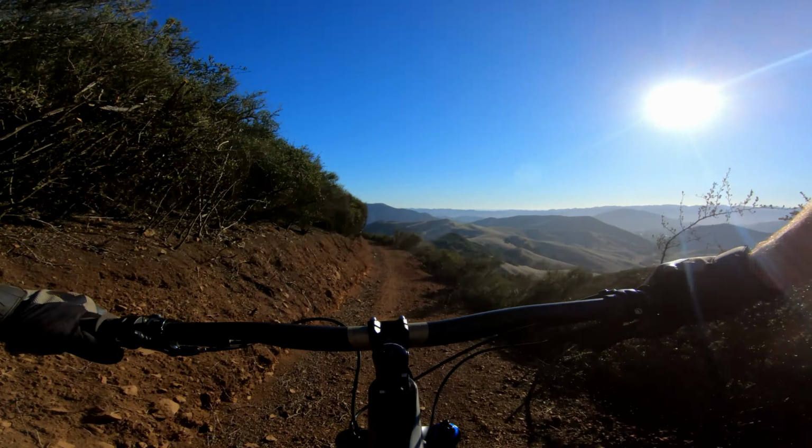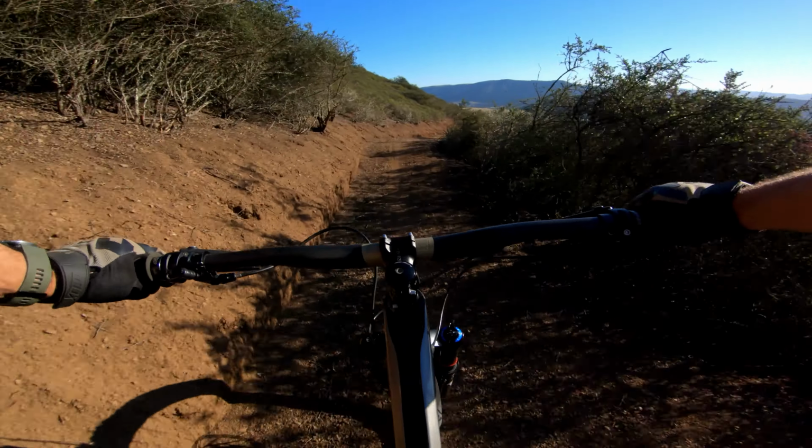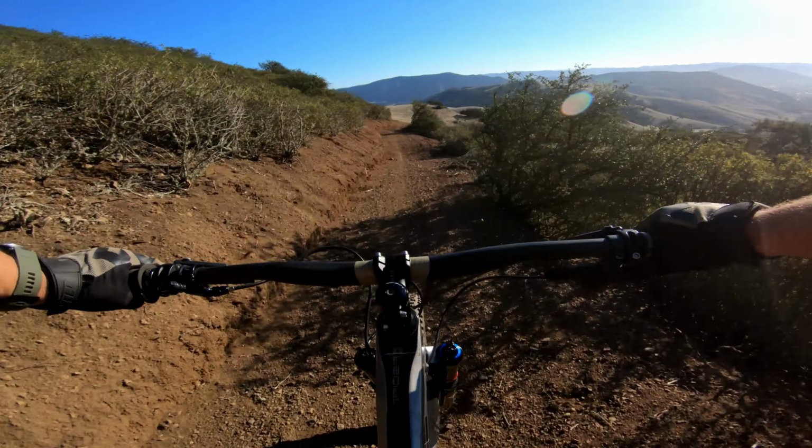So this is a freshly cut downhill section, the roller coaster trail. Nice and flowy. Not a lot of rocks. Side there, so I'd rather not fall off, but it doesn't look like it'd get hurt too bad.